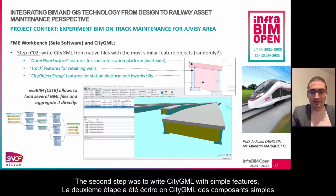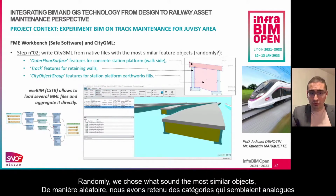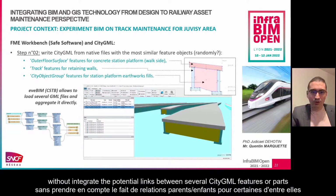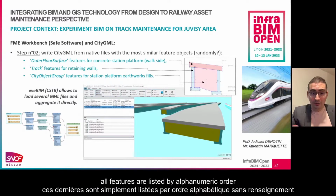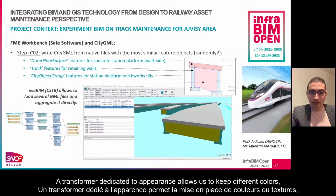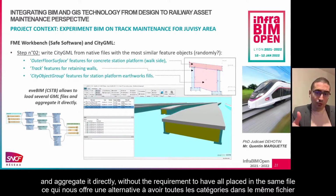The second step was to write CityGML with simple features, no longer as a generic city object. Randomly, we chose the most similar-sounding object without integrating the potential links between several CityGML features or parts. After all, when you are discovering the CityGML classification with an ETL tool, all features are listed in alphanumeric order. A transformer dedicated to appearance allows us to keep different colors, and we discovered that FZKViewer software from CSTB can load several GML files and aggregate them without the requirement to have everything placed in the same file.